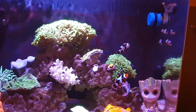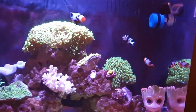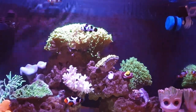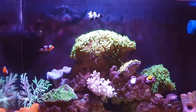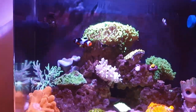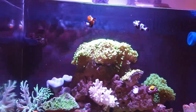Finally settling in. The big guys are checking them out, but not in an aggressive way. So it's good so far. I hope nothing happens because I have maybe another two to three weeks before I can transfer them out to the big tank, and they have more space to move about. Yeah, so let's hope for the best.